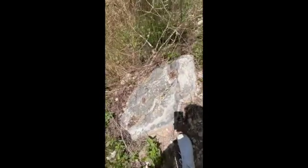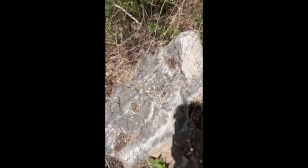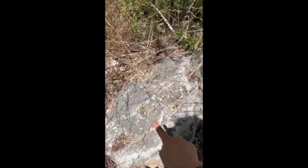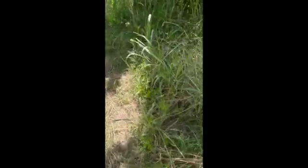Another example of limestone rock being weathered. There's the difference in color. It's turning into a darker color, and then there's the chemical weathering where you can see the holes in the rock. There are plenty of these big rocks out here. I believe it's called limestone, since that's the most predominant rock in this region.